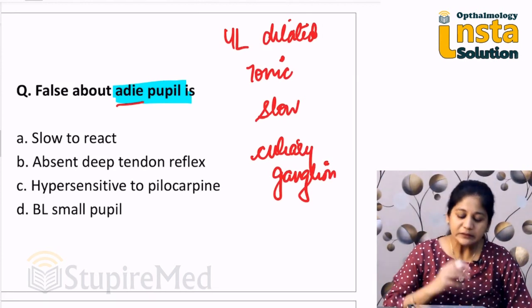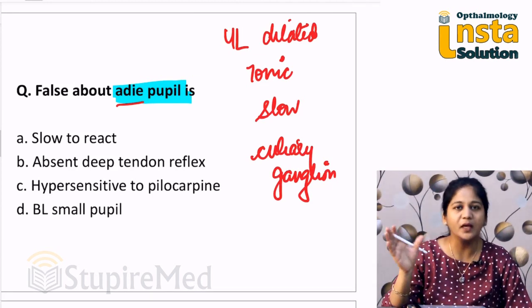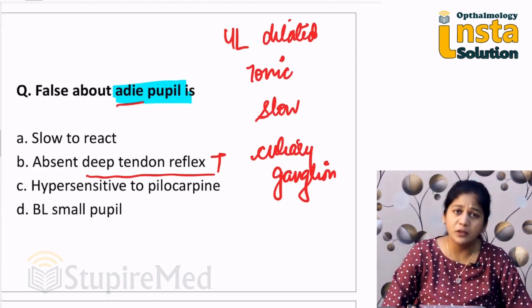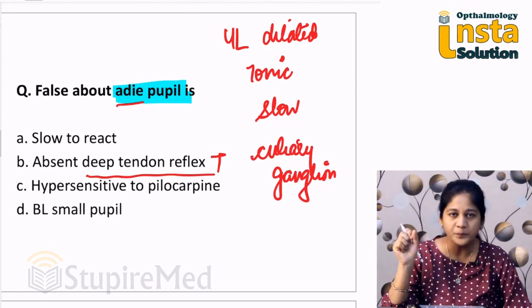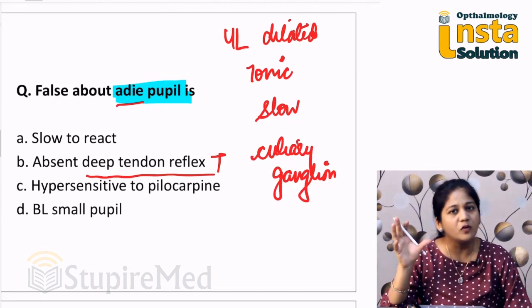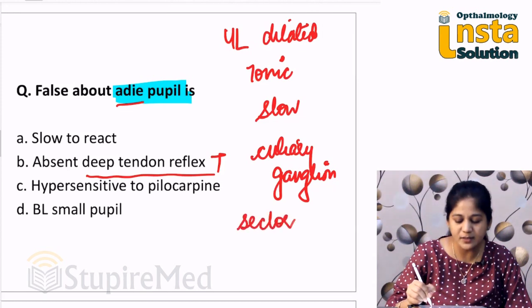Now friends, because your parasympathetic pathway is involved, sometimes you may have an association of absent deep tendon reflexes. Okay, this is commonly seen in young or middle-aged females, where you have an Adie's tonic pupil, and with that they have absent deep tendon jerk reflex. Okay, so now what is the other thing you have? There is an involvement of a sectoral part of the iris. So there is a sectoral iris atrophy, sectoral iris involvement.